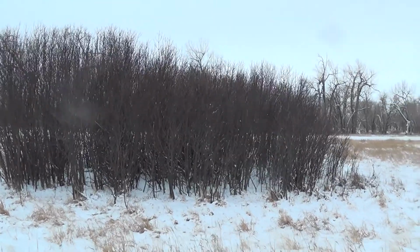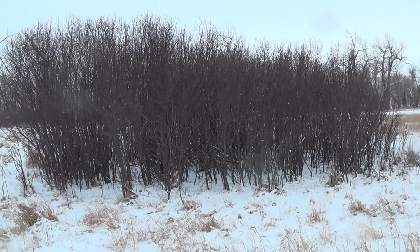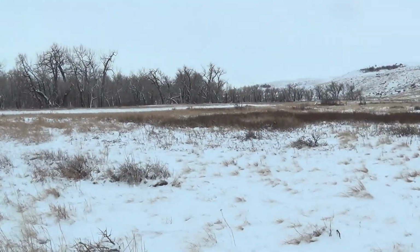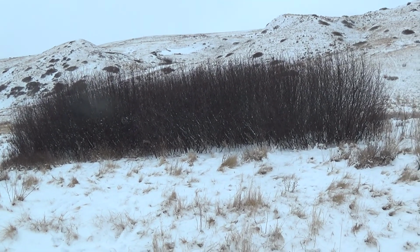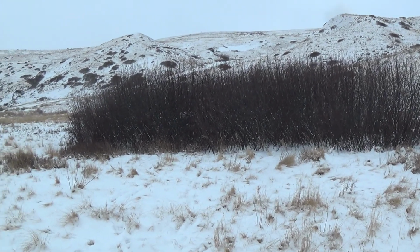I have encountered things where it's like a ring of willows, and there's even a Blackfoot name for that, like a circle of willows. There's certain places that are named after being a circle of willows. It's an odd phenomenon, but now thinking about it, it makes sense why it's like that.